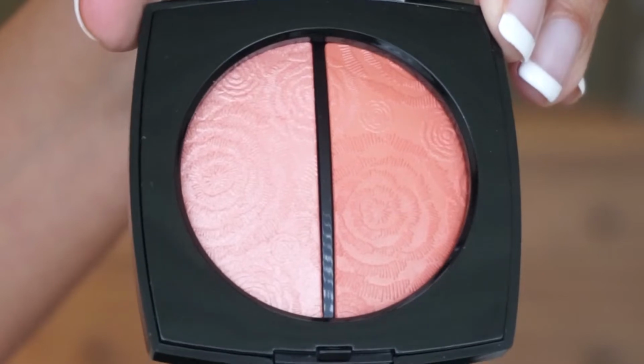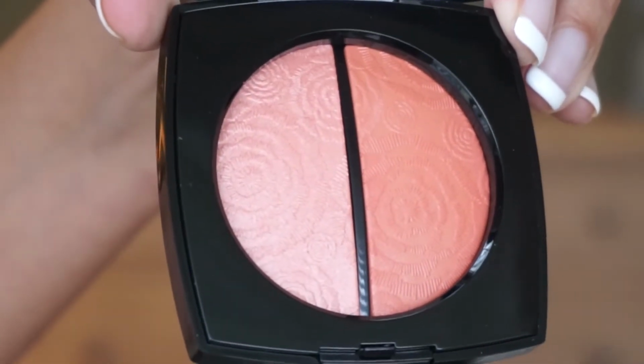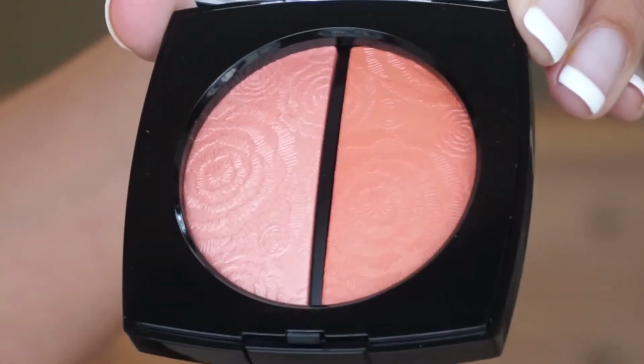Now there's also another product that I got that was in the Spring 2021 collection, but I was able to get that here in the States. And that is the Fleurs du Printemps. I know I'm butchering that. I wish I could speak French. Such a beautiful language. But this is the blush and highlighter duo. And here is that, and I'll be playing with that today too.